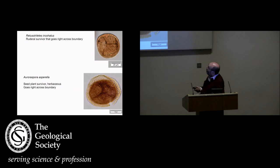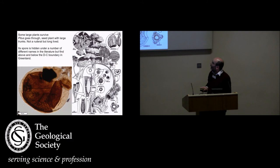We get survivors. That's Incahatus. Retusotriletes, that's another ruderal which comes through. That's the seed plant, that's a herbaceous one, which again comes through and survives. That's another survivor, tucked away in the literature under different names. The inside of a spore has a different name as well from the outside, so it's recognised in its own right. But that's Pitus. So if you go to the Natural History Museum, there's a giant tree parked outside, and it's that one. And that survives. We find that below the boundary and above the boundary. But again, highly disrupted.